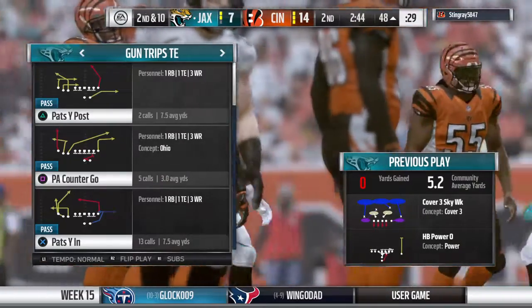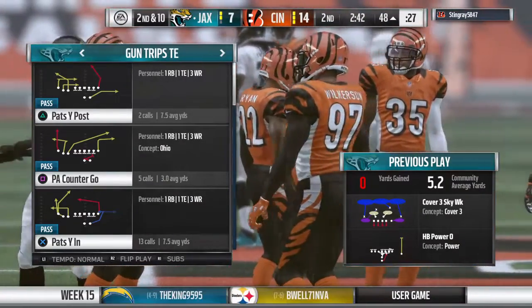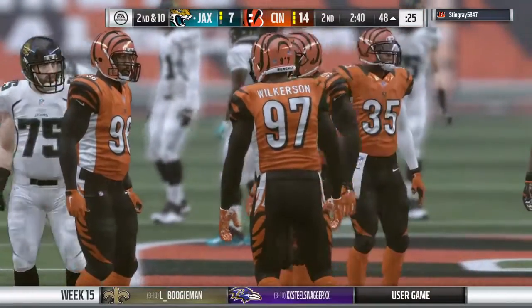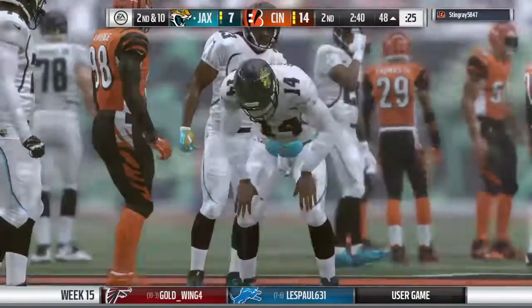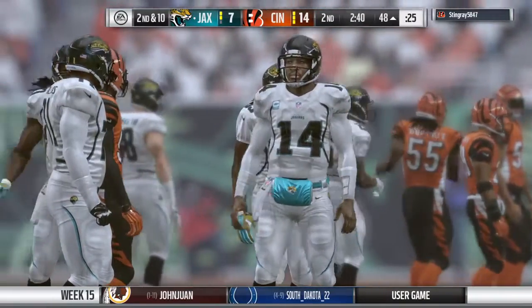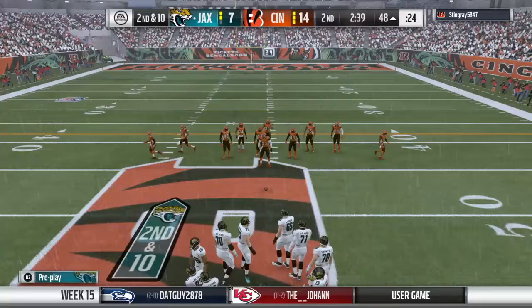You got to look at blocking there, don't you? I would agree with that totally. At some point, they have to win at the point of attack. Instead, it was the defense getting it done again and holding them to no gain. So 2nd and 10 here.